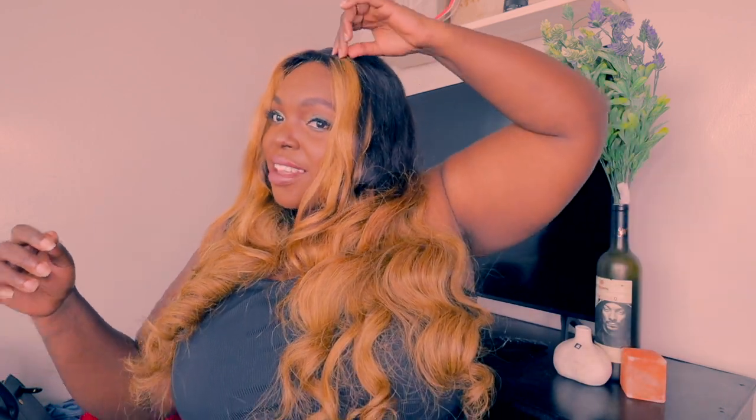So the color, back to this week, the color is ombre, the highlights is ombre, and then the black is 1B, and it came dyed. And I love it. I've never had something like this. This is my first time trying this color. And more to come. So let me know down below, what are you guys thinking? Anyway, that's all, guys.